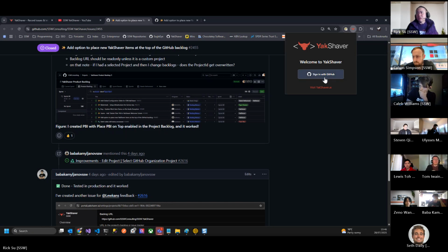Once you click the GitHub login, it will prompt you for your GitHub account. And then once you log in, it will display your username on the top left corner, and the top right corner will show the logout button. And then you could start recording using your GitHub account. So this is one step towards the free version of YakShaver, and it also will be available for the Chinese users. Cool.